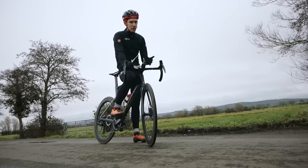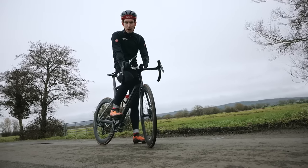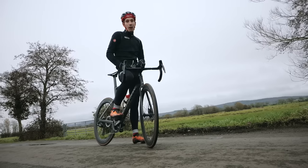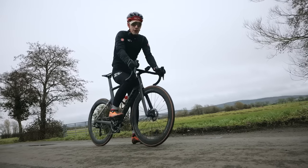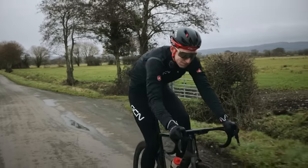I think we're basically just trying to make a 10-year-old bike faster than a modern aero bike by alternately pimping that and handicapping this. Still, I am blooming intrigued to know what the results are going to be. Right, let's do this. Beep, beep, beep, beep, beep.